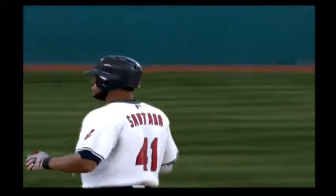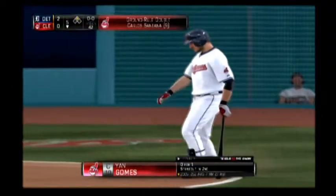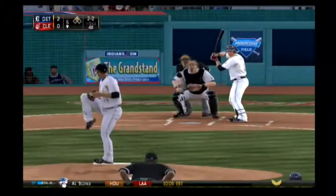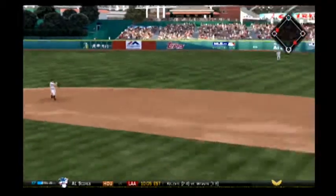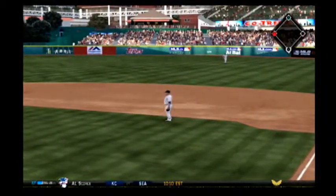And now this will get over the wall, down the line out there for a ground rule double. Yan Gomes will stand in with a runner in the duo. But again, still 2-2. Now a hard hit ball back up the middle. And Kinsler will flip it on to first for out number one.